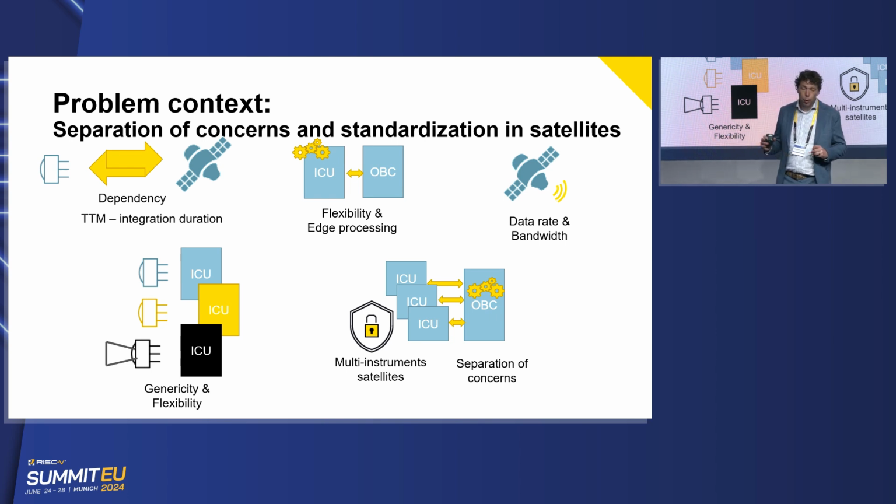And we actually saw that there's not really any generic platform for instrument control units, to connect instruments to spacecrafts. And then there is the issue that multiple instruments are on the satellite, and you also have to protect the data of those instruments. So you need to do data encryption and take security measures in the platform.